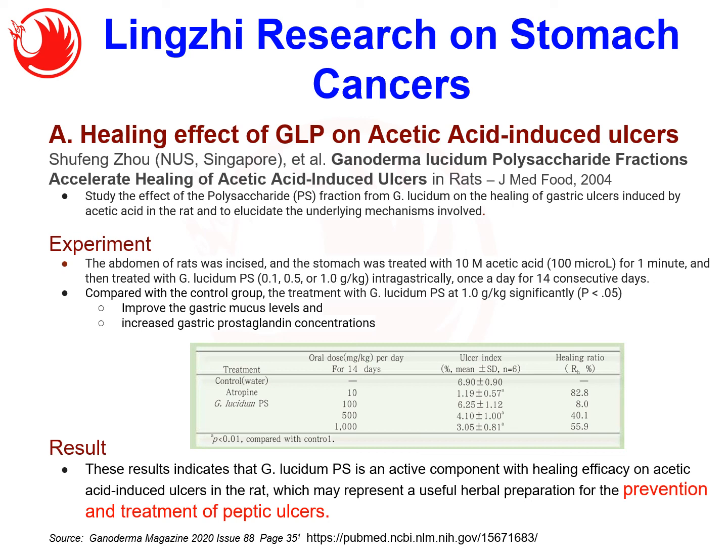With this treatment, they saw improvement in the gastric mucus level and also an increase in the gastric prostaglandin concentration. These are the two main components that help the healing of a stomach ulcer. So the result came out that the Ganoderma lucidum component has a healing effect on this kind of ulcer in the rat, which may represent a useful herbal preparation for the prevention and treatment of peptic ulcers.